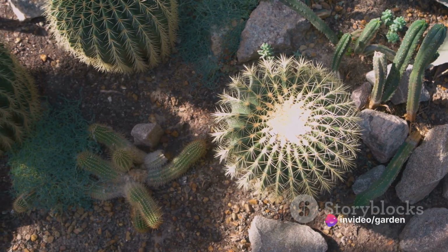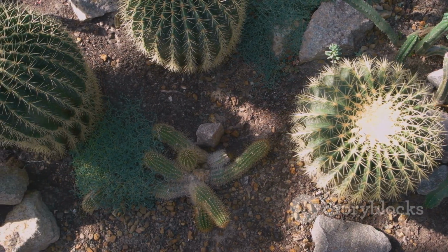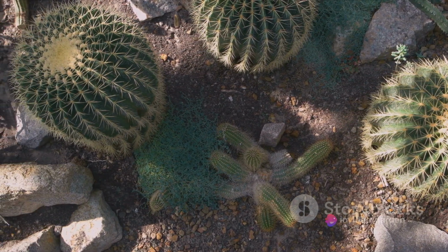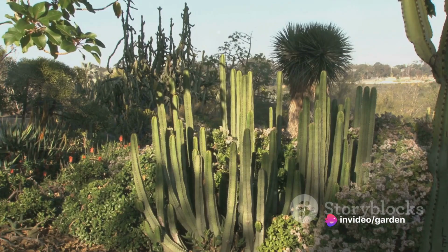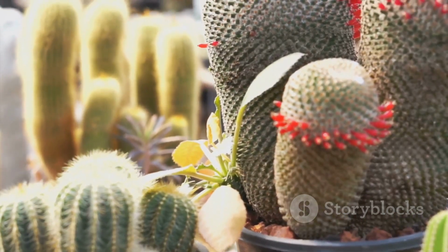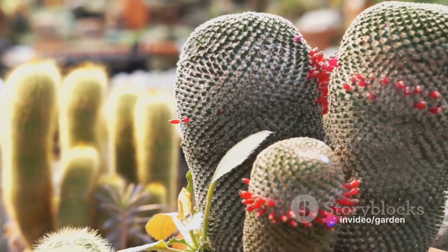They make excellent indoor plants, bringing a bit of nature into our living spaces, and are also ideal for outdoor gardens, especially in areas where water is scarce. In addition to their aesthetic appeal, cacti and succulents offer a host of benefits. They help purify the air by absorbing carbon dioxide and releasing oxygen. Some varieties even absorb harmful toxins, enhancing the overall air quality in your home.